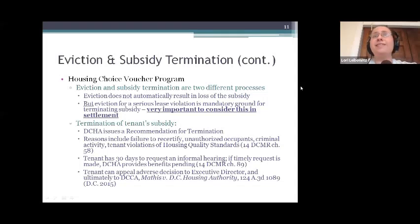But DCHA can also terminate the subsidy separately. Your landlord might think you're the best tenant in the history of the world, but DCHA can terminate your subsidy anyway. And then your landlord will probably have to evict you for failure to pay rent, but that will happen later. The way termination of a tenant's subsidy works in the voucher program is DCHA issues a recommendation for termination, an RFT, because everything must have an acronym.